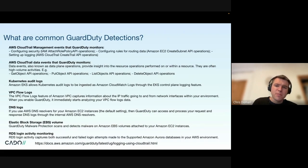Here are a few of the examples, and apologies for this wall of text, but just pick out a couple of these. As mentioned, CloudTrail management events, so things like suspicious activity such as creating a subnet or other things too, perhaps a low priority on that one. Other things too, like you can monitor for unusual activity around objects. There are some really good EKS-specific detections too, so some Kubernetes-specific detections there too. And as mentioned, VPC flow logs, DNS logs, those are ones you normally see. Also things like brute force access based on a few different things too.